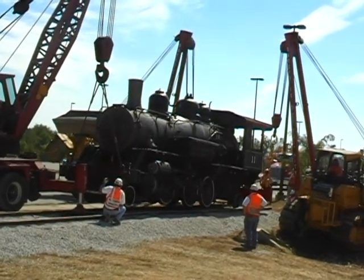I think it's going to promote the history of the park. It's going to be an attraction for people to come in and want to see a steam engine like this up close.